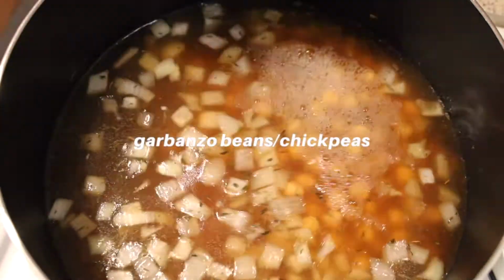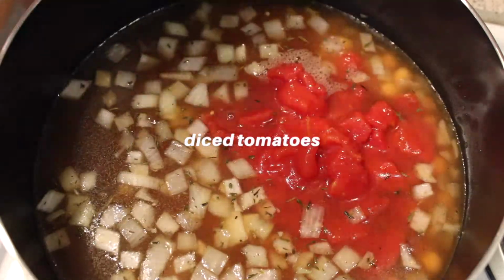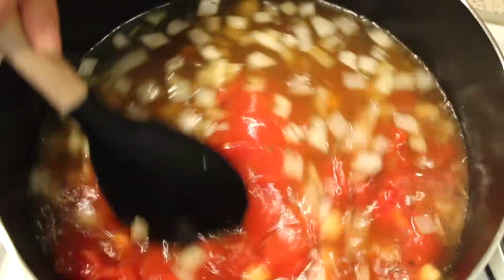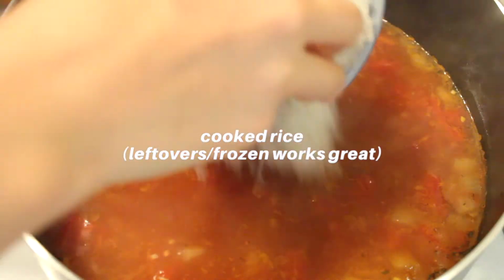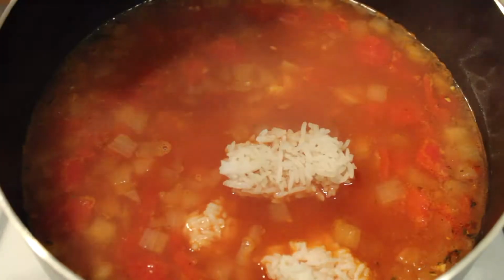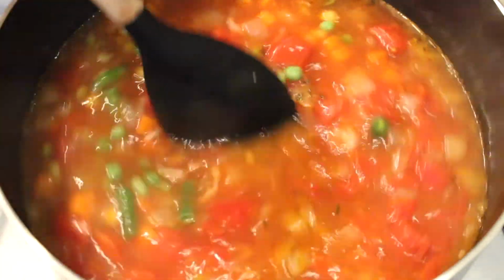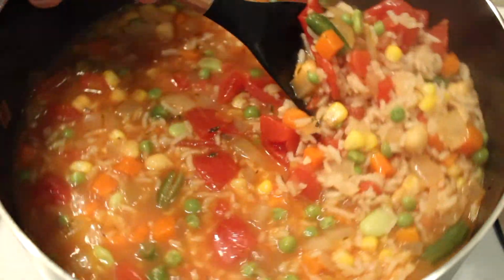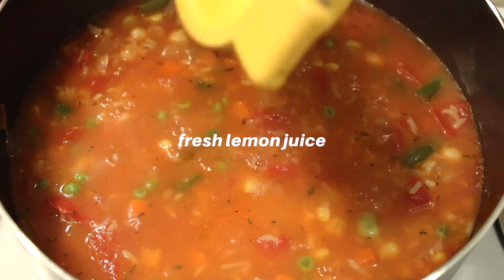After sauteing the onions, I'm adding a quart of vegetable broth, a can of garbanzo beans, and a can of diced tomatoes to the pot. I let that simmer, then added some leftover rice I had in the fridge, along with frozen mixed veggies. Let the rice cook and plump up a little, add fresh lemon juice, and it's all done.